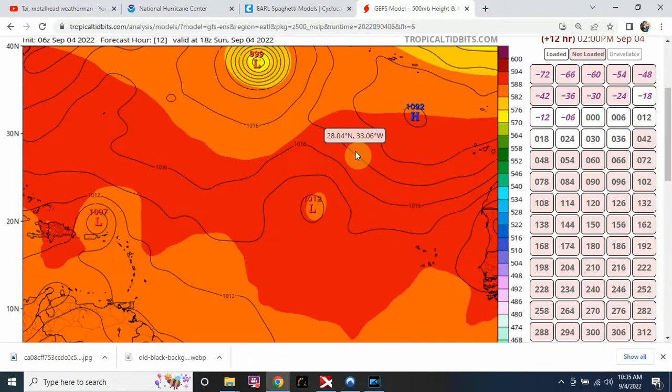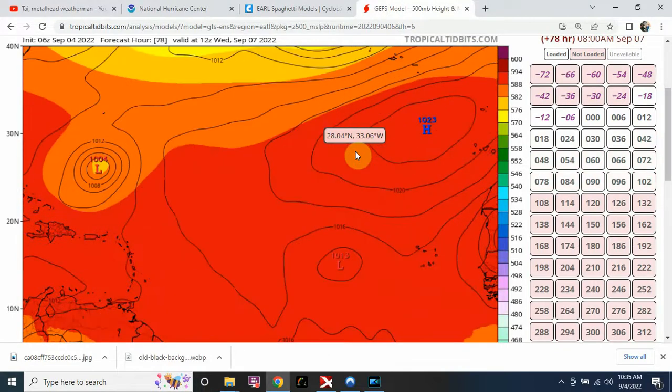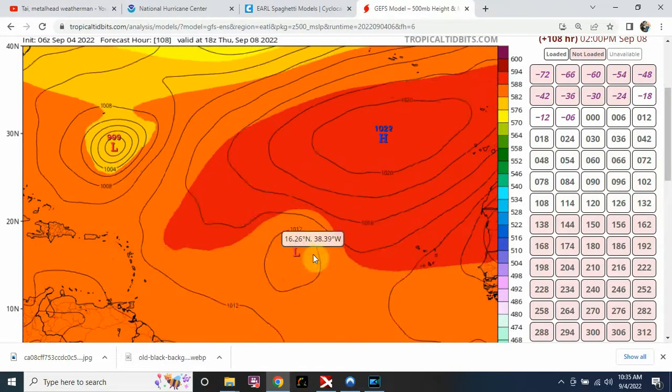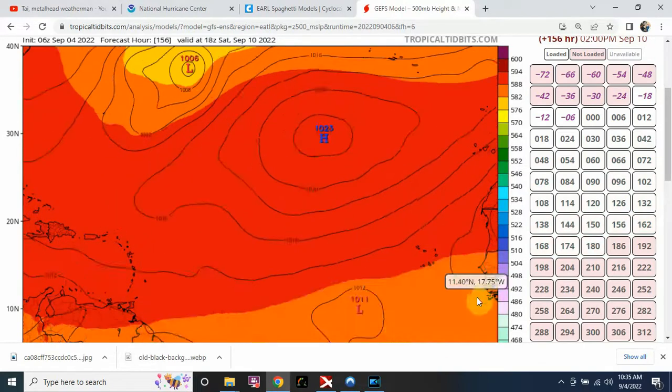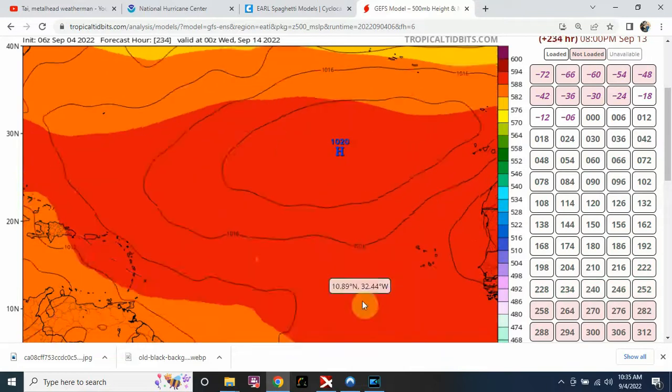So, here is Danielle. We're going to be watching Earl roll off here. And here's our next tropical wave. It does form into a decent size low, but I don't think it really develops into much of anything. Of course, plenty of other pieces of energy flying around. I'll have to watch that real close.